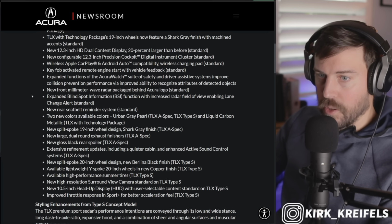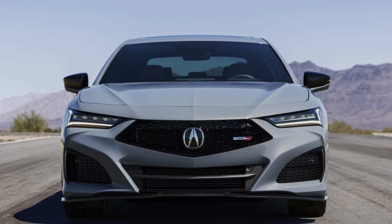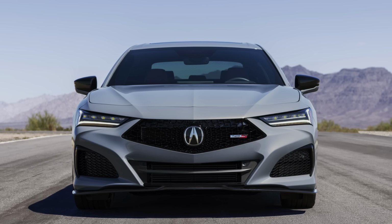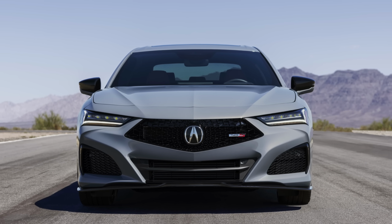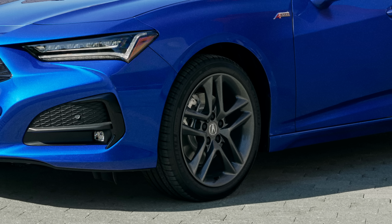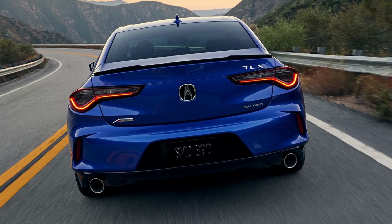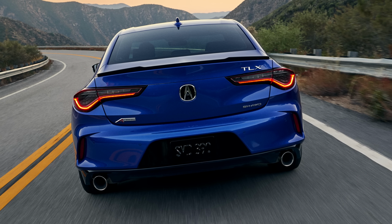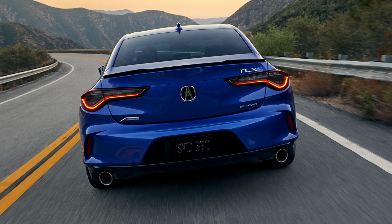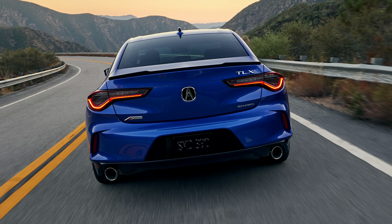Two new colors are available. Urban Gray Pearl, which is on TLX A-Spec and Type S, so it's a sportier color. You also have Liquid Carbon Metallic, which is available on the TLX with the technology package. You have a new split-spoke 19-inch wheel design with shark gray finish on the A-Spec. New large dual round exhaust finishers, heck yes, on the A-Spec. You have a new gloss black rear spoiler on the A-Spec, extensive refinement updates including a quieter cabin and enhanced active sound control systems on the A-Spec.